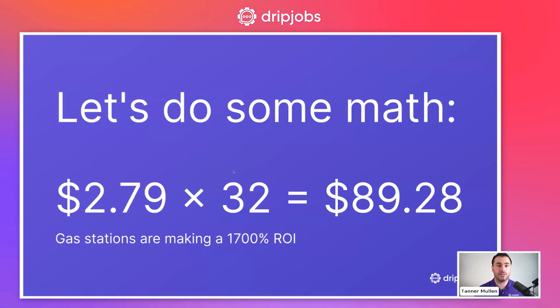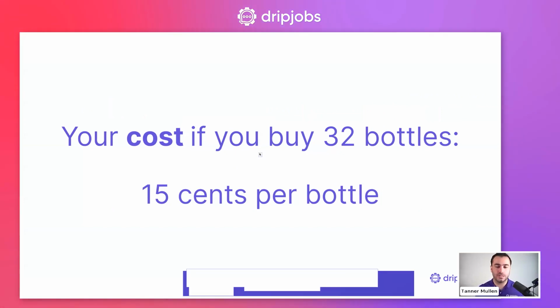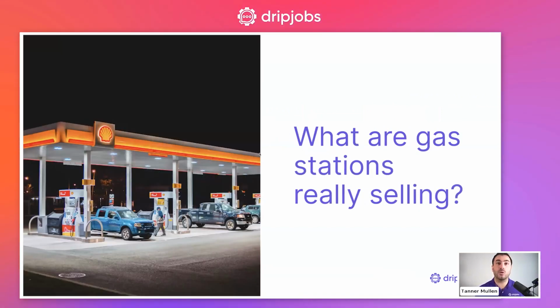So let's first do some math because I want to understand this at a granular level, okay? If there's 32 water bottles and the convenience store is selling them for $2.79, they're going to make $89 on a $4.99 product. That's a 1,700% ROI for the convenience store. They're killing it. Okay. And I don't know if they're even making money on gas. I'm not sure about that, but they don't need to, right?